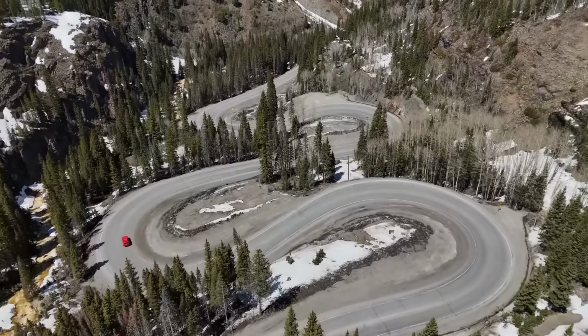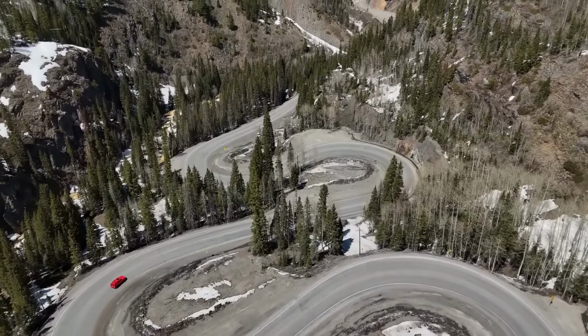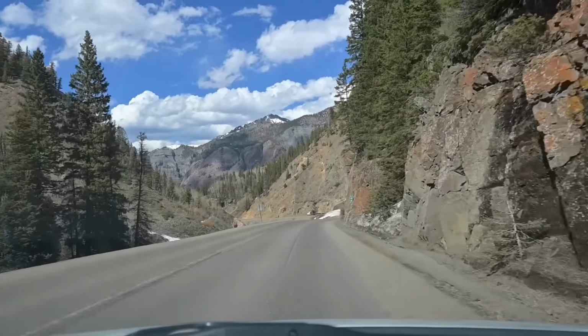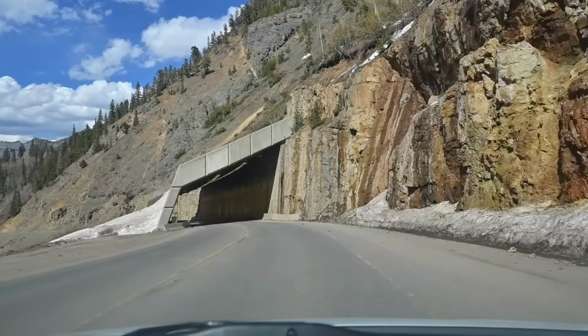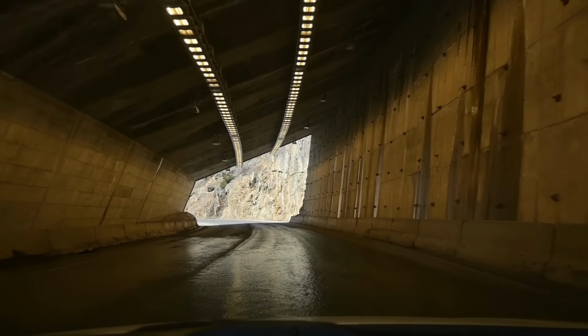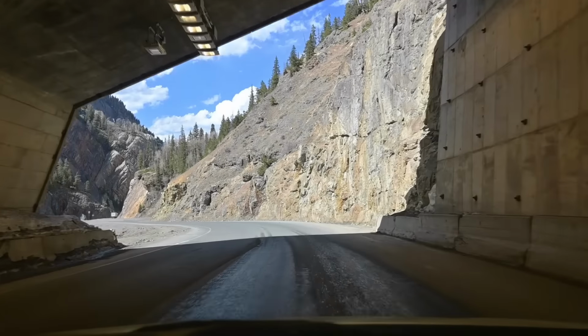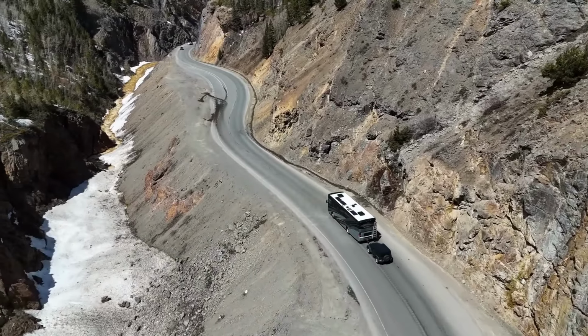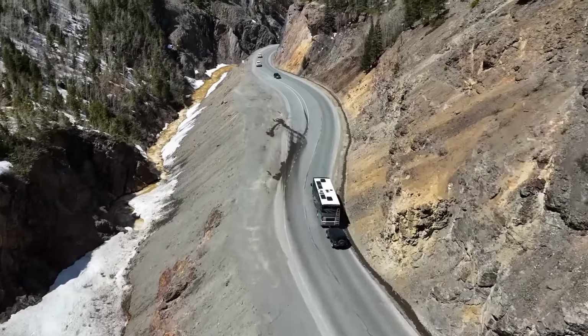Now, coming back down through the gorge wasn't nearly as intimidating as going up. Not being on the cliffside did make it a little less nerve-wracking. However, it is a drive not to be taken lightly. I had it pretty easy compared to the stories some of the locals shared with me. I struck up a conversation with a couple at Bear Creek Falls, and they had asked me about my experience driving on the $1 Million Highway.